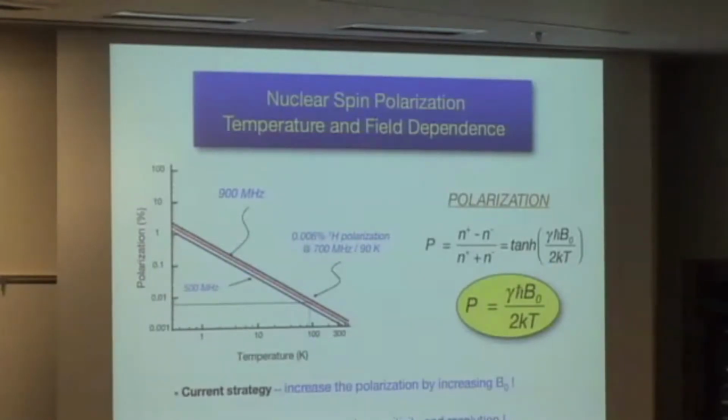So what people have done is mostly raise the magnetic field, and you can go from 500 to, say, 700 up to maybe 900 megahertz. And that's the strategy people have used. Going from 500 to 900 gives you approximately a factor of 2 in polarization. But the problem with that is you can get a magnet at 500 megahertz for maybe $200,000 or so now, but the higher magnetic fields, like 900, cost you a lot more money, maybe $5 million. The next generation, which is probably going to be about 1.2 gigahertz, is going to go up to maybe 15 to 20 million. So it's getting very costly to simply pursue this strategy further.